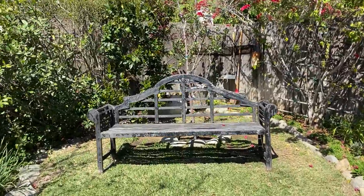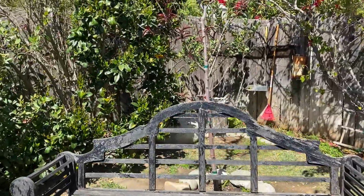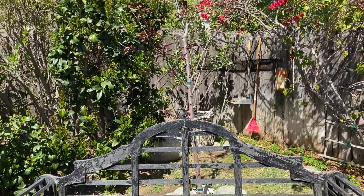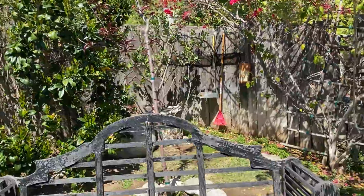Got a tree I planted last year. It's a hybrid peach nectarine tree. I hope it does well this year. Last year, as soon as it fruited out, the squirrels ate everything.